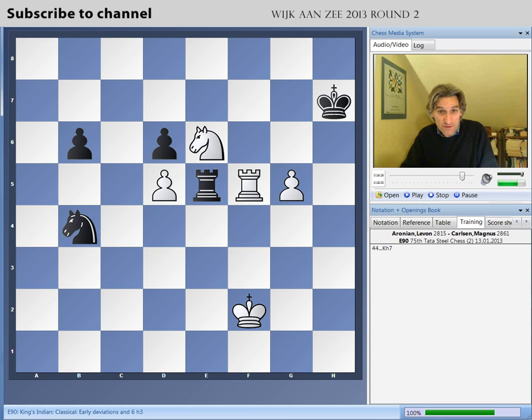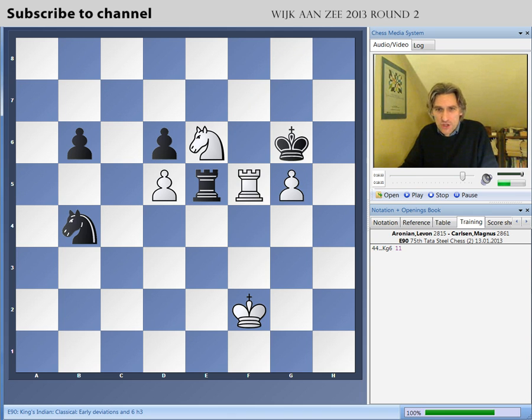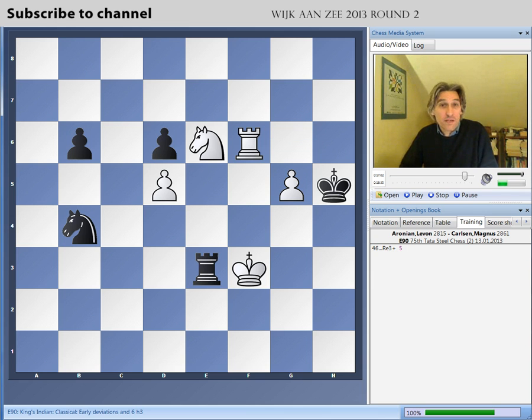If king h7, then we've already seen something like this. This is winning for white. But king g6 is the move, and after check, the king comes up the board. And there's a very nice trick here. Aronian played king f3, threatening rook h6, checkmate. Looks fatal, but in fact, after rook e3 check, they agreed a draw.